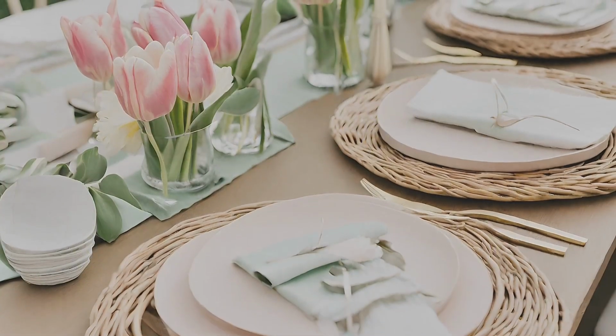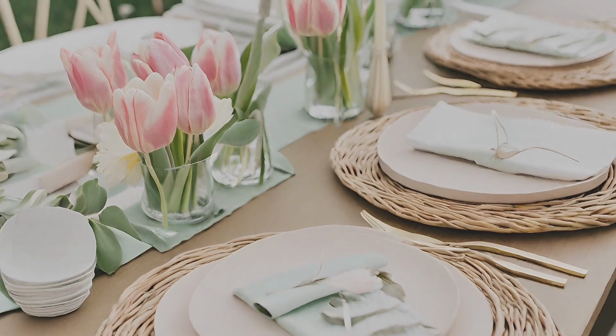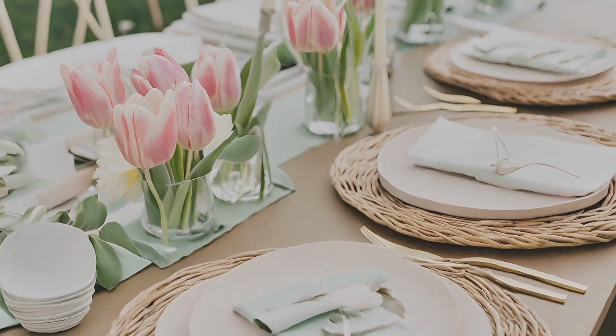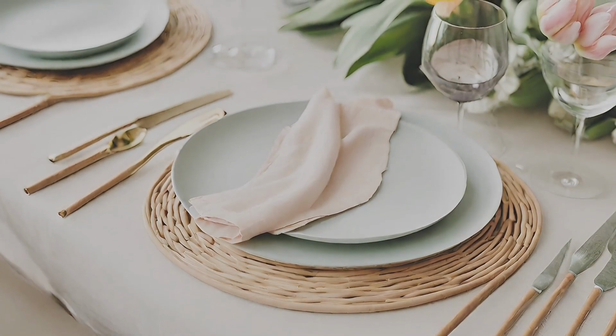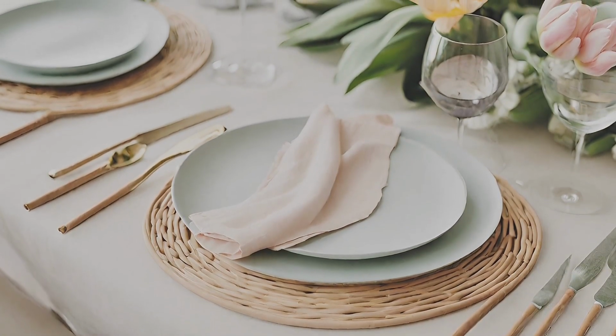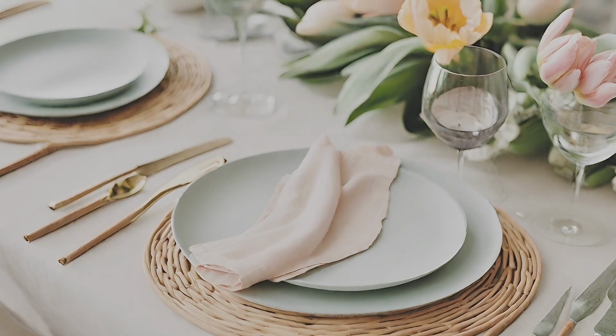Floral elegance. Create a serene atmosphere with a collection of tulips surrounded by woven rattan chargers and delicate china with floral patterns. Soft pastel napkins and gentle sunlight add an aura of elegance and tranquility to your spring table decor dining room setting.